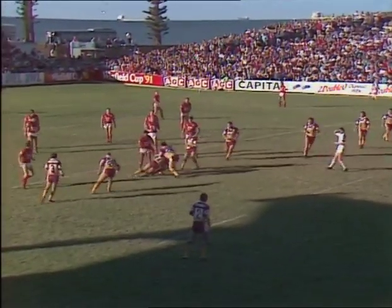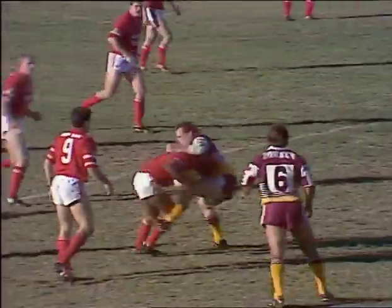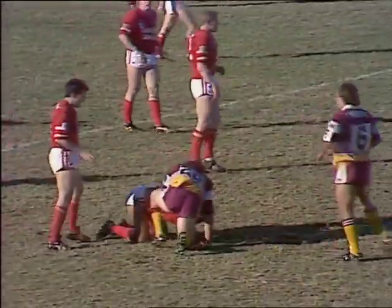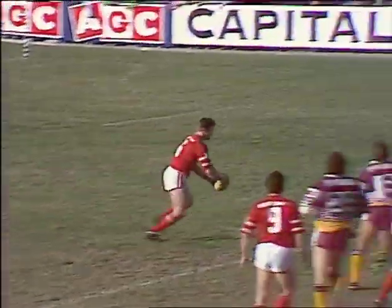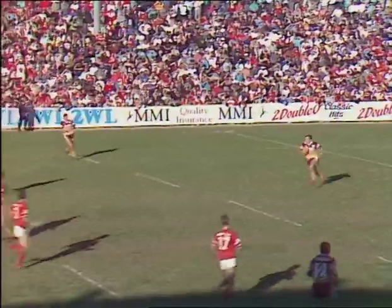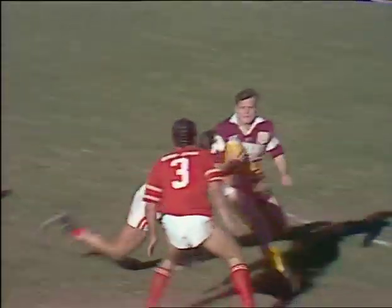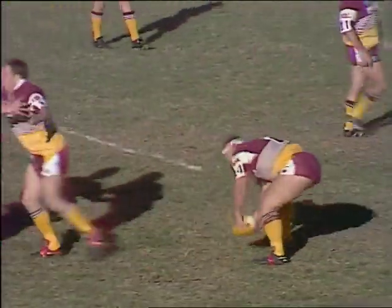Skifaliti. Madison went low and Lemaine over the top. And again, Lemaine, third tackle in a row for the replacement second row forward. Now it'll go back for Tony Smith. Nicely taken by O'Neill, today playing in only his second first grade game. And he acquitted himself quite well in that debut match against Canterbury Bankstown back in round 11, although the Broncos lost on that occasion by 20 points to 18.